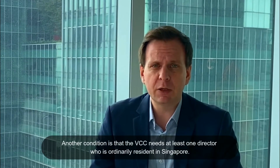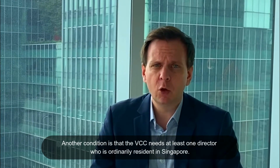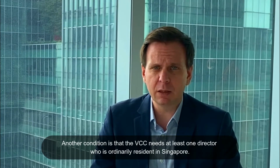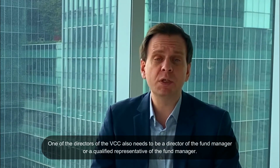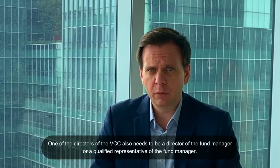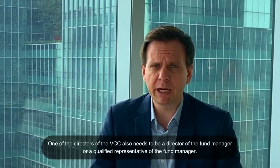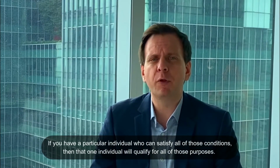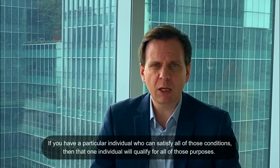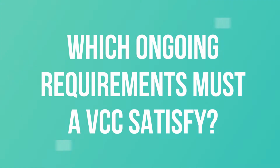Another condition is that the VCC needs a director, at least one director, who is ordinarily resident in Singapore. One of the directors of the VCC also needs to be a director of the fund manager or a qualified representative of the fund manager. Now, if you have a particular individual who can satisfy all of those conditions, then that one individual will qualify for all of those purposes.